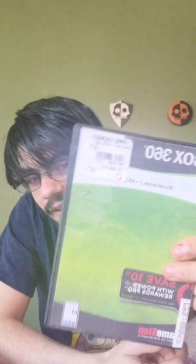Next we have Halo 4 disc 2. I have no idea why I got two discs, because even the other Halo 4 already has this one. So they sent me this disc for apparently no reason. They could not even bother putting it in a case with a paper insert. Borderlands 2, blank case, GameStop, same thing, 99 cents.